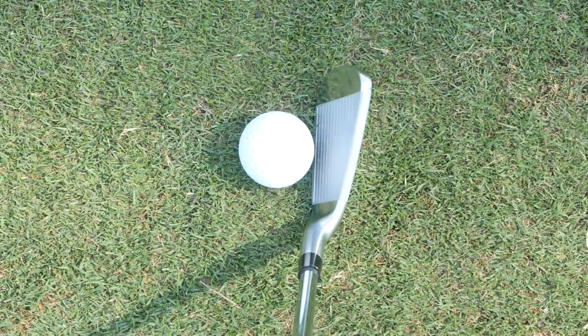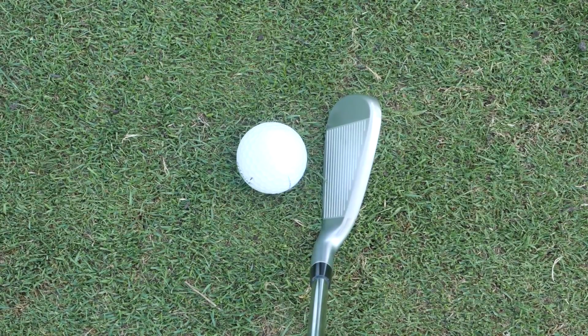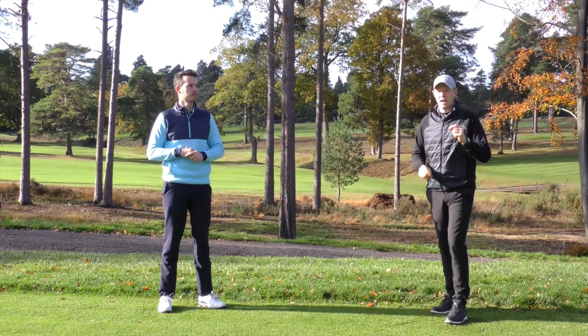Think about game improvement irons. Sometimes with the wide soles, you see the back of the sole behind the top line, and that can put you off. So if you're thinking about upgrading and trying different irons, try and look at the long irons to see what they look like and whether they're going to suit your eye. That's a good point, Joel.